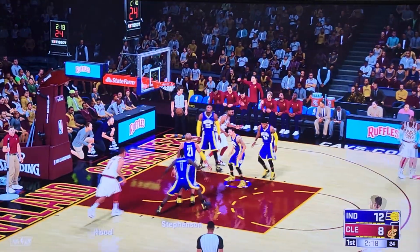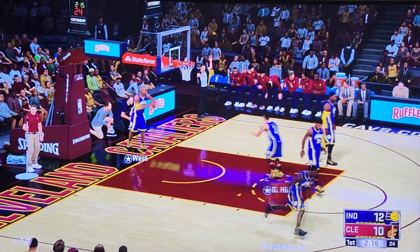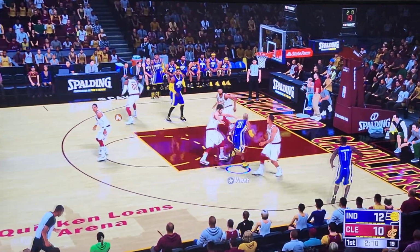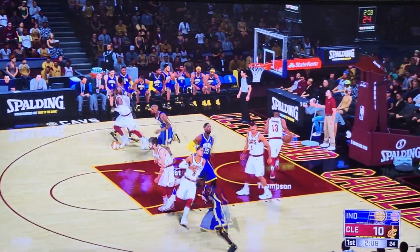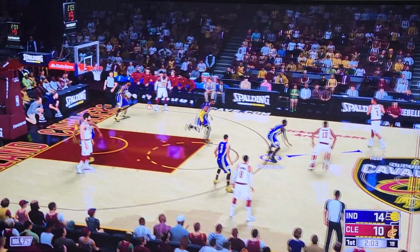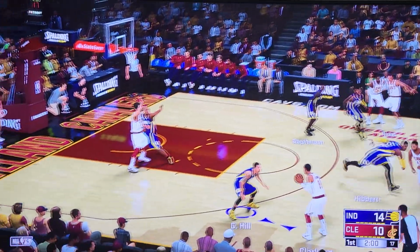Here's Hood. And Cleveland again with the bucket. Gotta admire how well Love is playing on the offensive end, realizing that one of his teammates is open, so get him the ball. West gets the bucket. And I like that they're not settling. Getting the ball on the interior. 8 of their last 10 coming there.